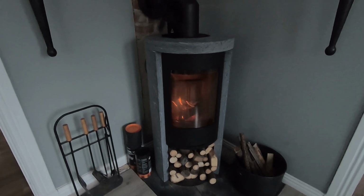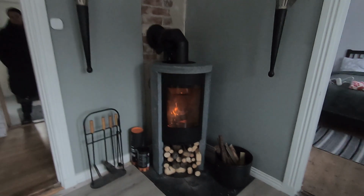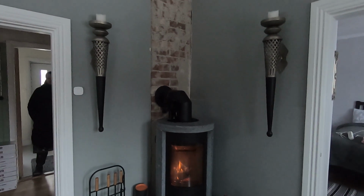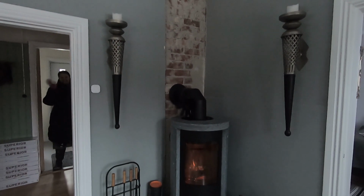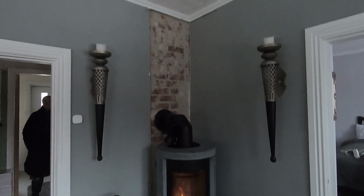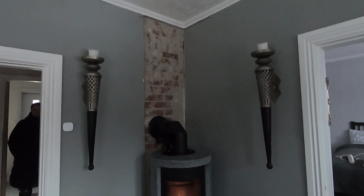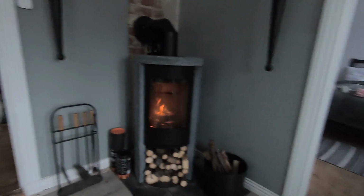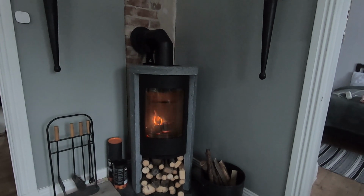Behold, we have completed the fireplace and it's looking lovely. Yeah, we stuck with that wall. It actually looks quite cool, we think, and so far is working really awesome.